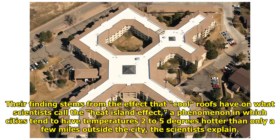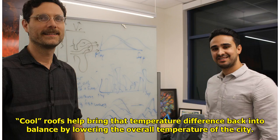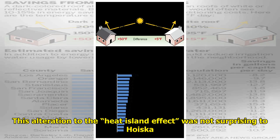Their finding stems from the effect that cool roofs have on what scientists call the heat island effect, a phenomenon in which cities tend to have temperatures 2 to 5 degrees hotter than only a few miles outside the city, the scientists explain. Cool roofs help bring that temperature difference back into balance by lowering the overall temperature of the city. This alteration to the heat island effect was not surprising to Hoyska.